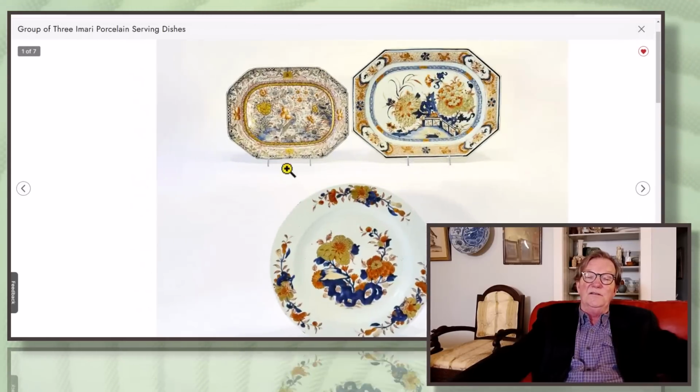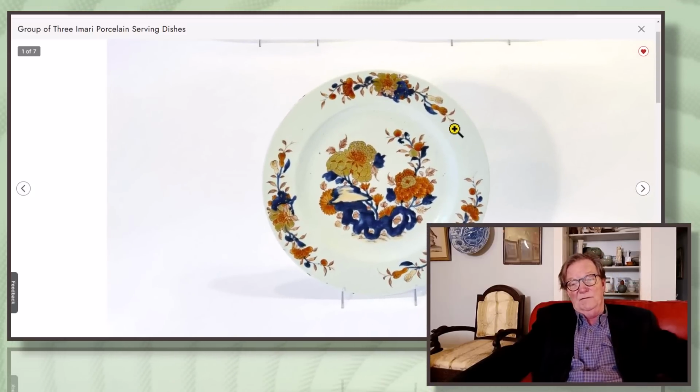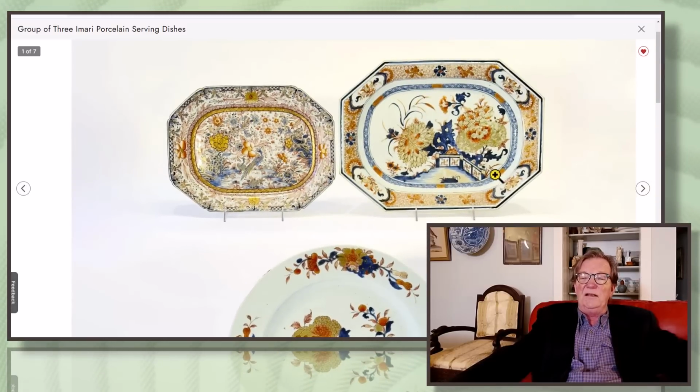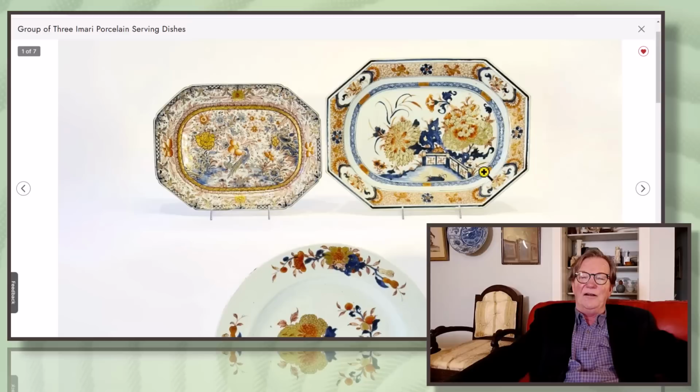And the plate on the bottom is a very nice Kangxi Imari example, beautifully done. Again, lots of negative space, but notice the gilding on the flowers. Everything in this plate looks like it's in very good condition. And then above it, these pieces are pretty big because they said the largest piece here is 17 inches. And I'm assuming it's that platter on the right.